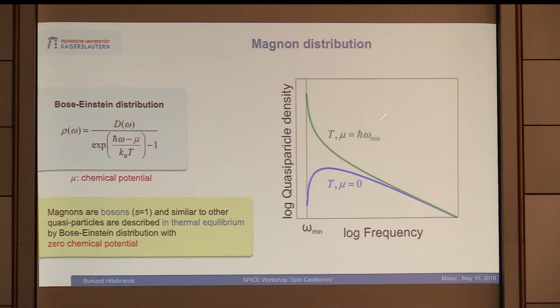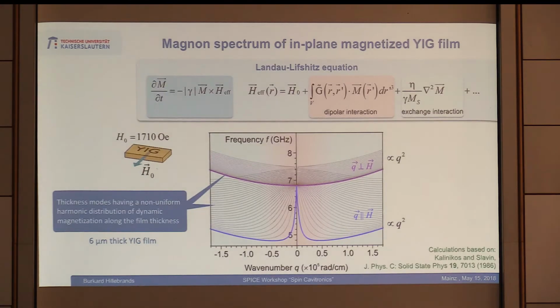How can we do that? Well, for instance, we can increase the chemical potential somehow so that it equals the minimum magnon frequency, and then the curve would look like this. So you see the divergence here, and here at omega min we would obtain a Bose-Einstein condensate. So that is the fundamental idea behind it.